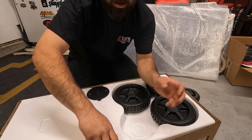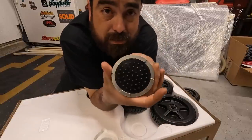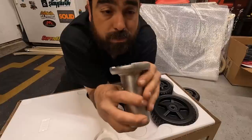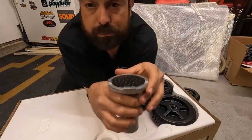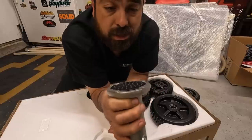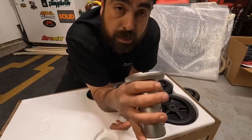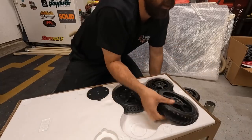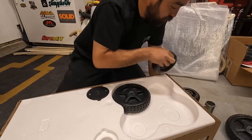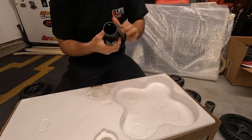But we'll start taking it apart right off the bat. Something I did notice is the size of the diameter of the top puck that you jack up with. It's a lot smaller. I lowered this one, but it's on the car right now. It's a lot smaller. Not sure if that's good or a bad thing. I guess that will show itself as I use it. But one thing I did notice, the wheels are identical, basically. And this guy here.